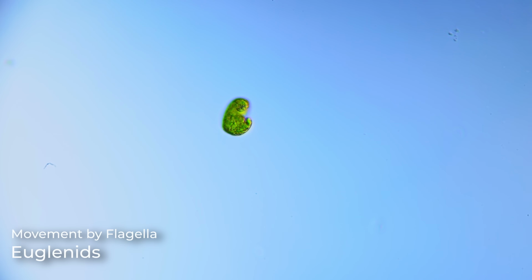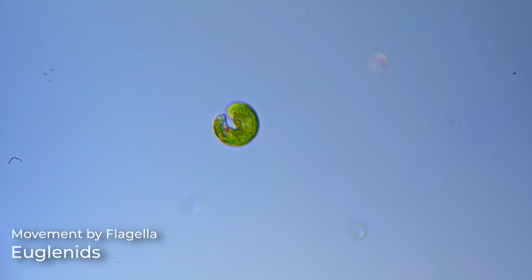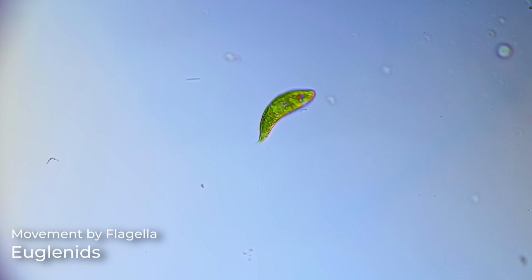This raises an interesting question. If euglena relies on photosynthesis, why does it need to move at all? Now, focus on the red spot visible in its structure. This is called the stigma, or eye spot, which enables euglena to move toward light. Yes, it can detect light and navigate toward it to optimize the photosynthesis process.